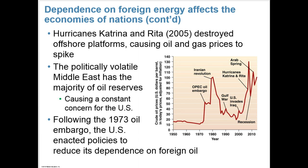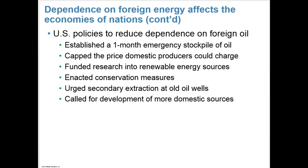Following the 1973 oil embargo, the U.S. enacted policies to reduce its dependence on foreign oil. U.S. policies to reduce dependence on foreign oil include establishing a 1-month emergency stockpile of oil, and capping the price of domestic producers, how much they could charge. They funded research into renewable energy sources. They enacted conservation measures. They urged secondary extraction at old oil wells. And they called for development of more domestic sources.